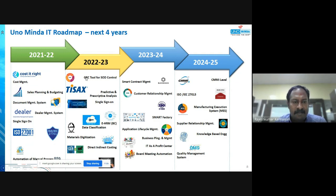This is the present state. We have used GRC tools for SoD control, and single sign-on. That means for all these apps, only one sign-on is required to access all the software here.